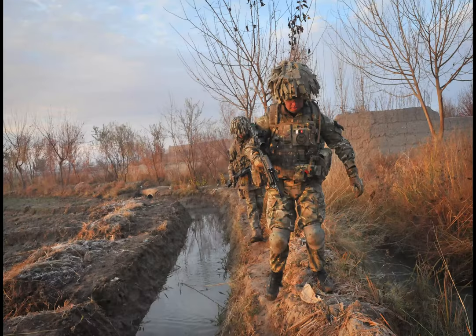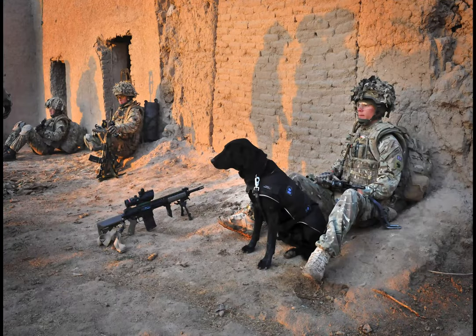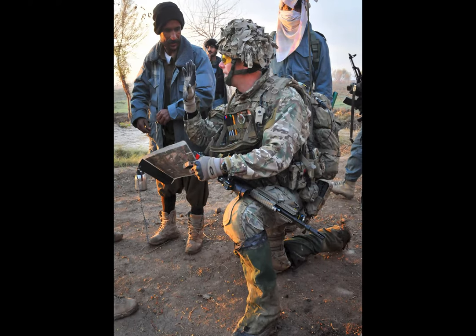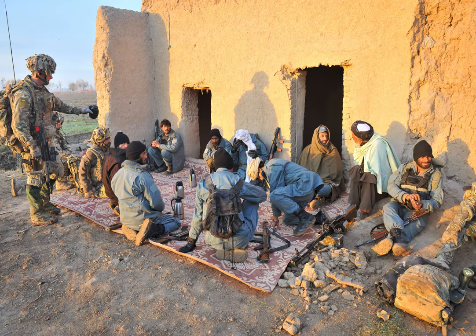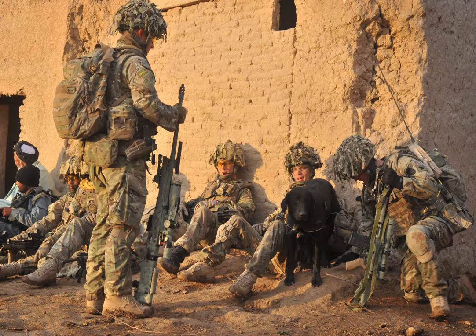The ground can be quite tough going in Afghanistan, and you've got to watch your step and get around obstacles as best you can. It wasn't long though before we took a break with some locals. They got the chai out and then a mini shura took place, whilst our guys waited to move again.